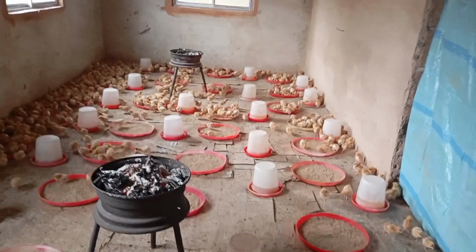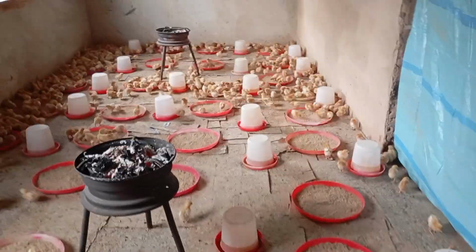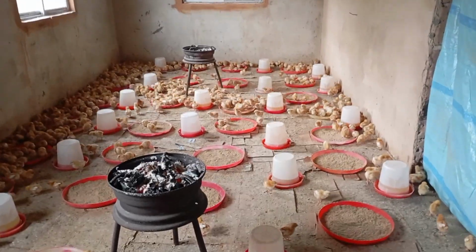So that's it for day 4. The birds are active. You can see they are running up and down. Like you see, they can fly. They just start flying. So imagine that the charcoal pot is down, they just fly inside, and getting out might not be a problem. So yes, the birds are doing great. So we'll see you at day 5.